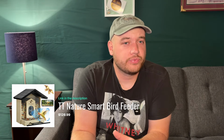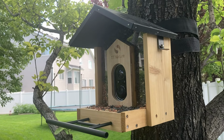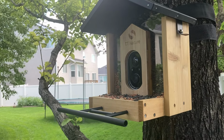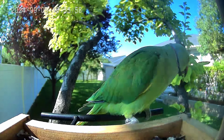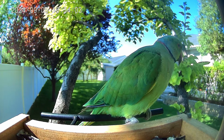The TT Nature feeder is a wooden feeder, and it's kind of a tray feeder as well. It captures the birds that come to your feeder and sends that to an app on your phone. You can watch the live feed, you can watch stored photos and footage of those birds as well. It's a really cool device. I've been able to attract a variety of different species, including larger birds like Woodhouse's scrub jays, magpies, also some of your smaller birds like chickadees. I even had an Indian ringneck parakeet that escaped from someone's house come and feed at the feeder. It's still there as of right now, I'm pretty sure.